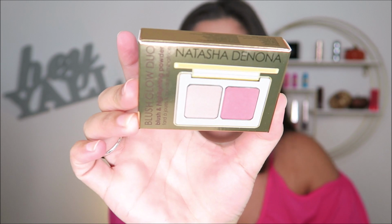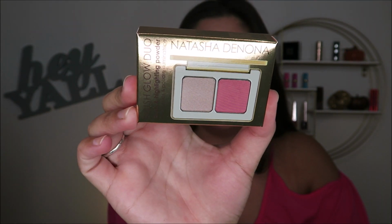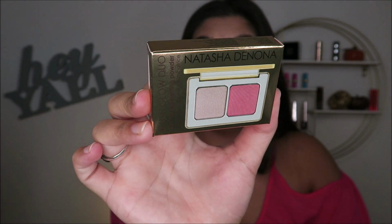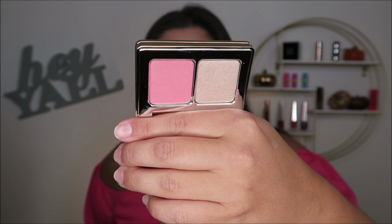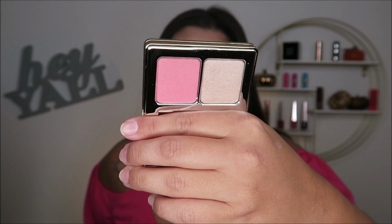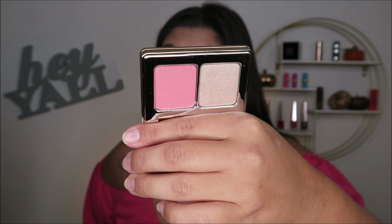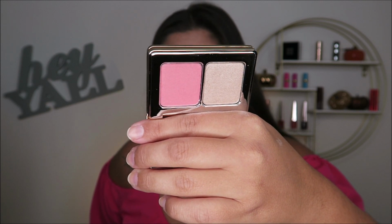And this is the first product in the advent calendar. This is the Natasha Denona Blush Glow Duo. So it is a blush and highlighter set. It looks like the blush shade is Golden Coral, and then the highlighter shade is 01 Light. I'm pretty excited about this. And these are what these shades look like. You guys, I'm super excited. One, because nothing came cracked or broken, which I really appreciate. And the fact that Natasha Denona is a pretty pricey brand, so it is a great way to start off.